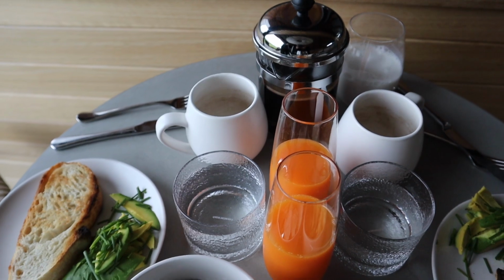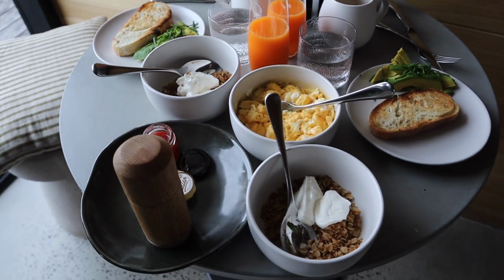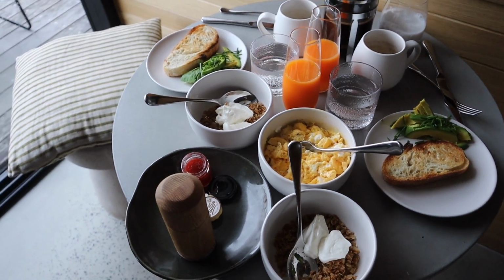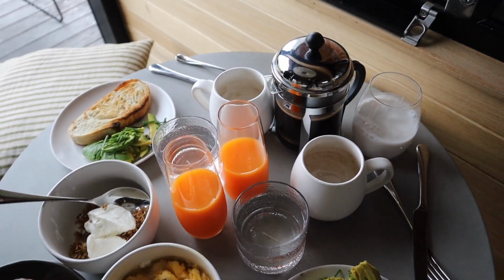This is what I've made Jazz and I for breakfast. It was a little bit of an interesting one because they don't have a cooktop, so I made the scrambled eggs in the microwave, but we've got some muesli and Greek yogurt, there's the scrambled eggs, got avo on toast, a little bit of juice and some coffee, which looks absolutely amazing.